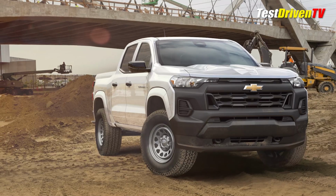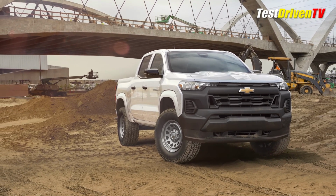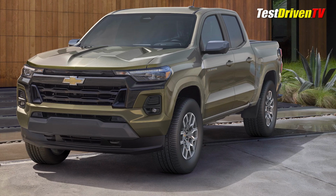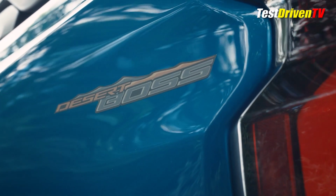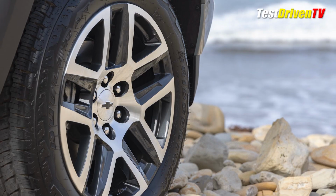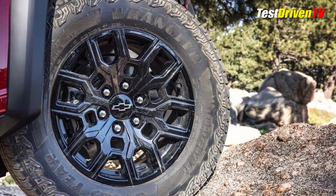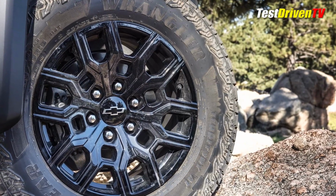You'll be able to get the 2023 Chevrolet Colorado in a wider lineup of trims, starting with the base model work truck. There'll be the mid-grade LT, Z71, ZR2, and new for this year is a unique Trail Boss model and a higher-level ZR2 Desert Boss flagship. Wheel sizes range from 17 to 20 inches with up to 32-inch diameter all-terrain tires. Notable is that the wheel pattern is now shared with Chevrolet full-size trucks, allowing it to share a wider range of aftermarket wheel sizes and options.